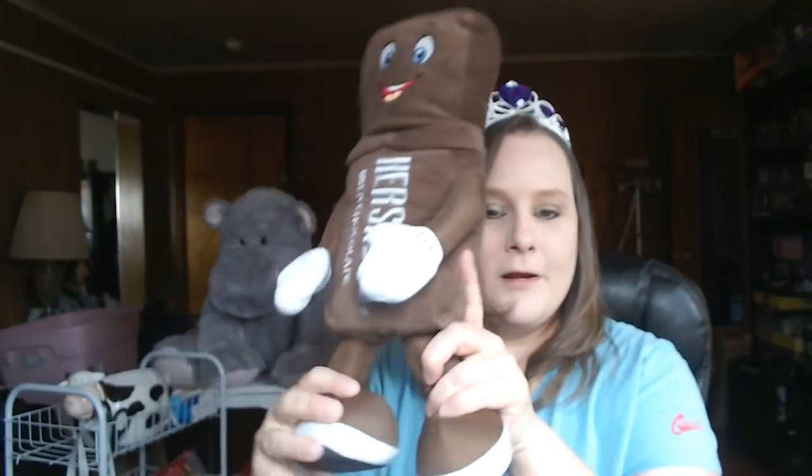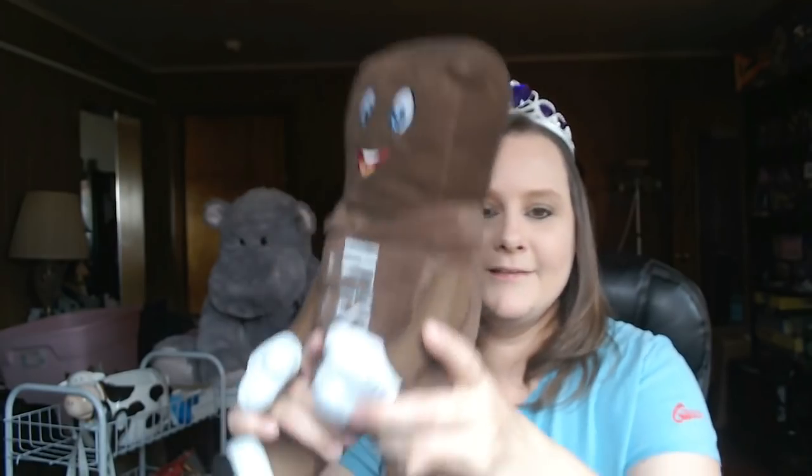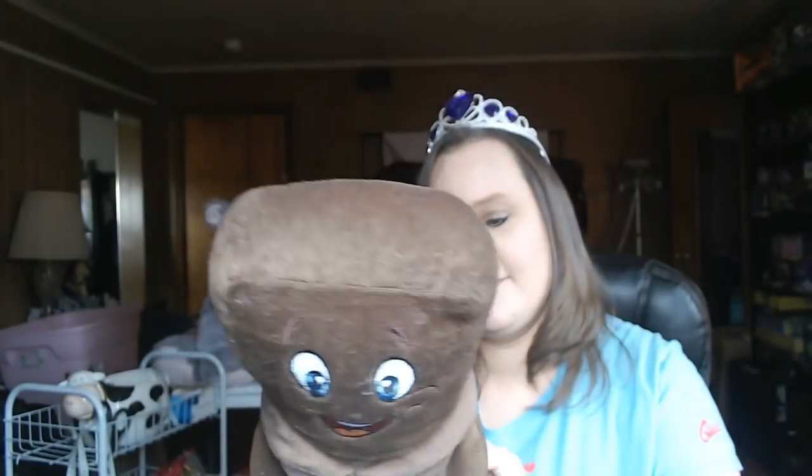This guy is cool. He is a Hershey's milk chocolate bar. He's got poseable bendy legs, and he is official from Hershey Park.